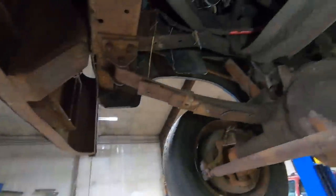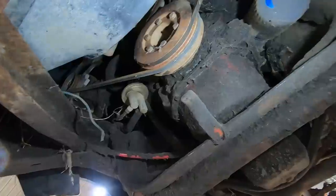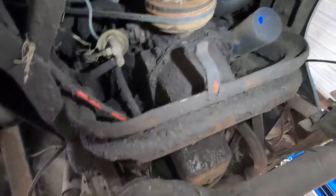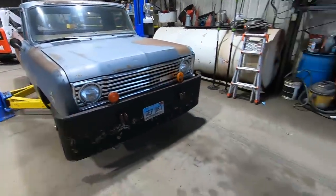Okay, let's let her down and see what else we can find. Looks like the fuel pump had been replaced at one point, so that's good. No flexi hose, ginormous lower radiator hose though, that's good. Should probably check the oil because it looks like it was running out. Got her brought back down to earth.